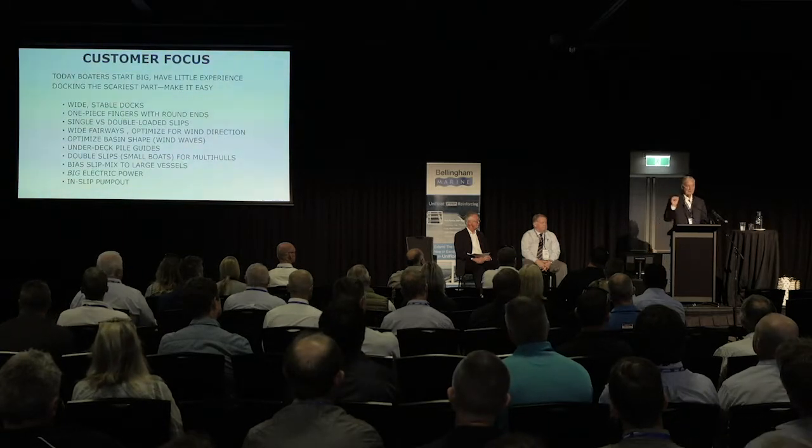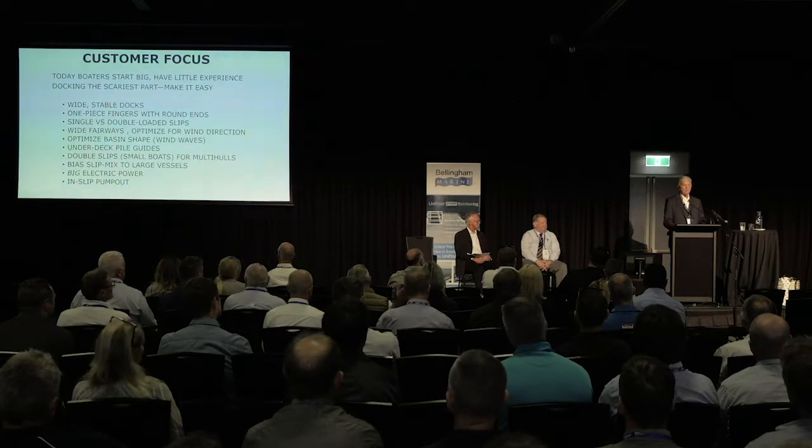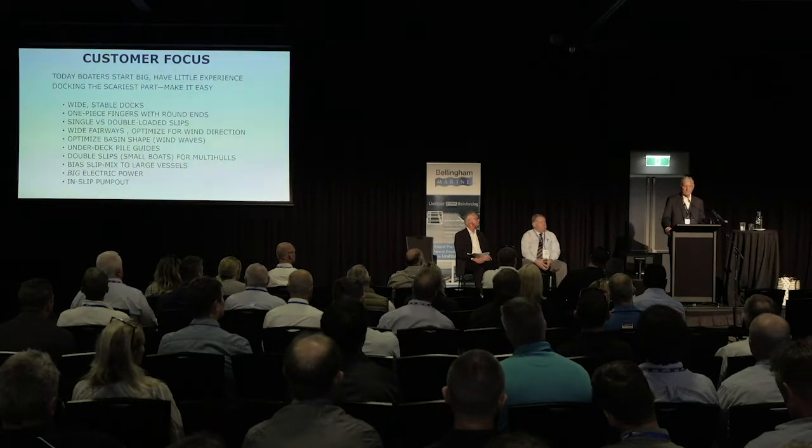Pile guides. I can't tell you how many sails and garden hoses and power cords and feet have been torn by the rollers that stick up off pilings with cotter keys and that sort of thing. Decks that are clean, free of trip hazards, make people more comfortable.